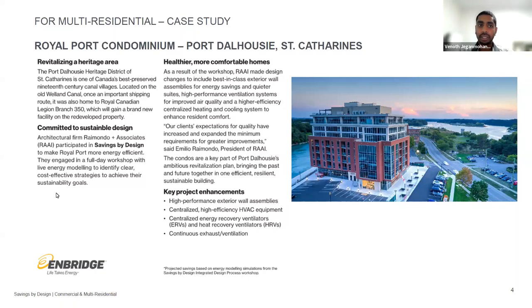A case study that we wanted to go over with you is the condominium that was built at Royal Port. Now, this condominium was built by Raimondo and Associates, the architect, and they had participated in Savings by Design to really understand what all of their different options are.